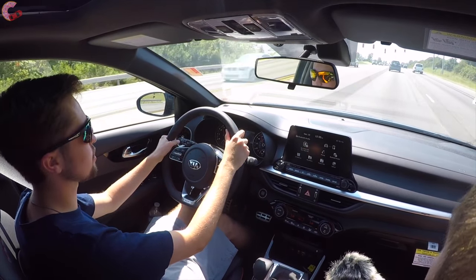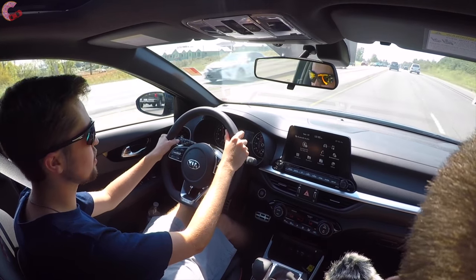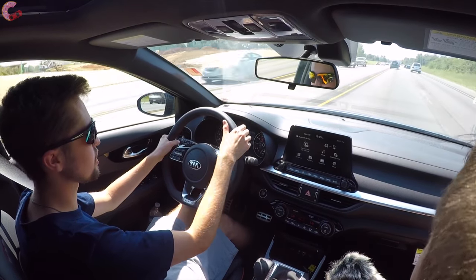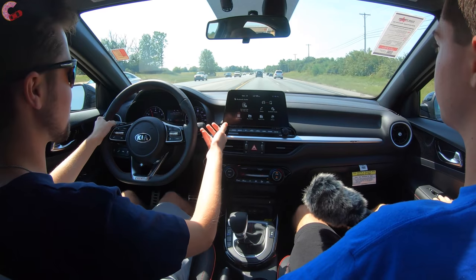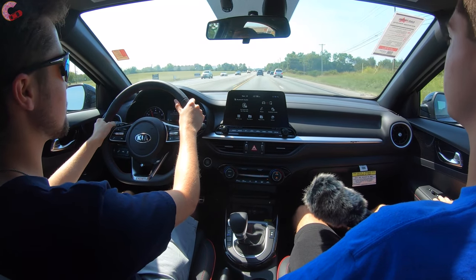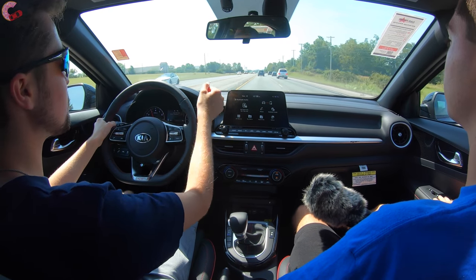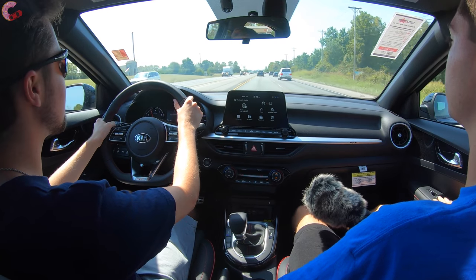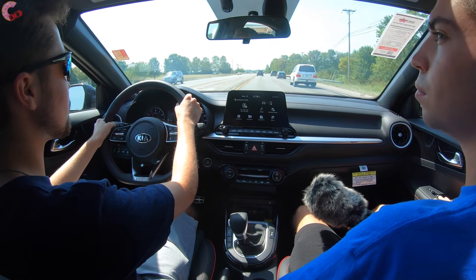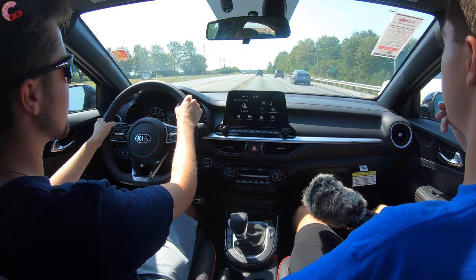This car is really changed from the regular Forte. Once again, there's nothing wrong with the regular Forte, but it is still like a regular Corolla or a regular Civic. They're designed for basic transportation, to get you from point A to point B reasonably comfortably, but it's not a bundle of joy to drive. This, though, livens things up so much.